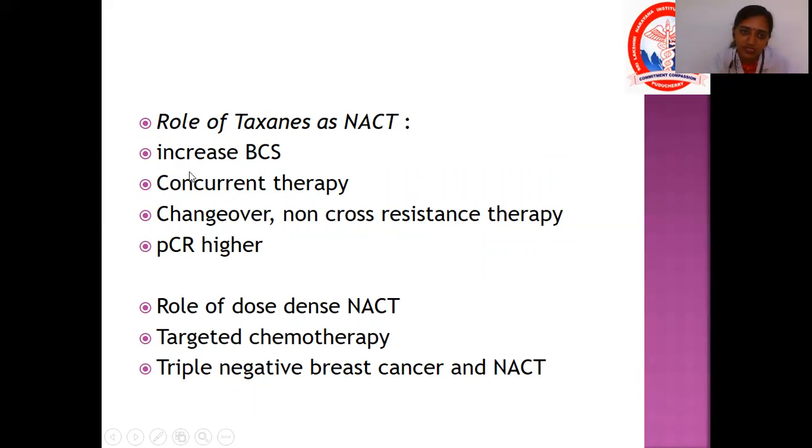Taxanes increase the rate of breast conservative surgery, and they are best when given with anthracyclines. A changeover to non-cross-resistant therapy can be given when anthracyclines are not responding. Taxanes are the next level of drugs where the changeover can be done. And the pathological clearance rate is higher with taxanes when compared to other drugs.